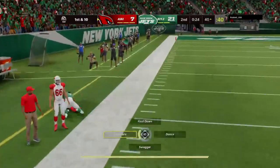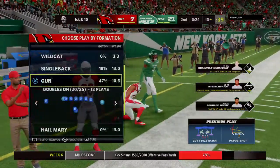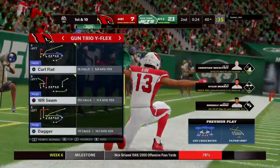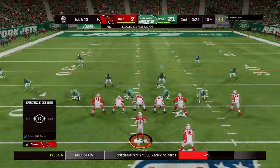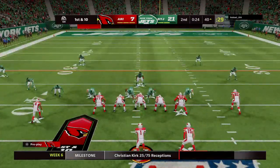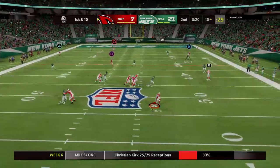This is caught. It's Kirk. And he's able to get this to the 40-yard line before he's out of bounds. A big play that time through the air. 35 yards. So the big play moves him all the way across midfield to the 40 now for 1st and 10. Here's Murray as he sets to throw it.